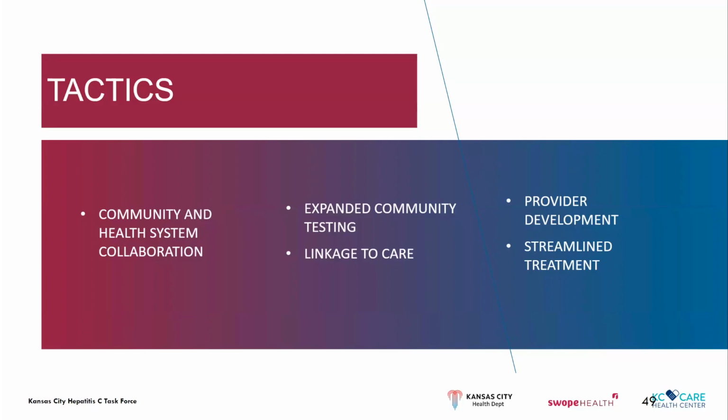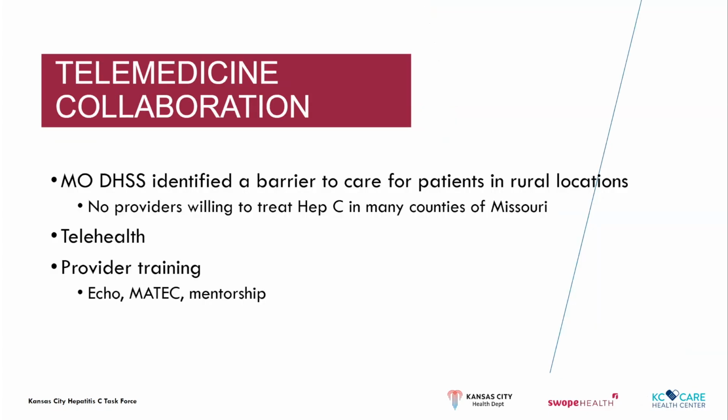At the same time, we have a lot of areas of the state which would be considered treatment deserts. I would say in many areas of the state, a patient would be unable to access treatment. So we do have a network of primary care FQHCs we're working with, but we're also working on some telehealth options for those patients in those areas of the state. So we can go to the next slide here.